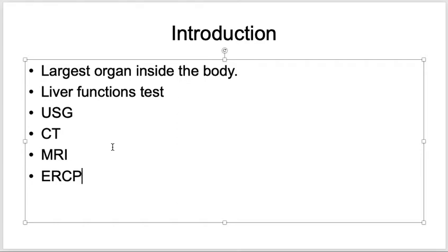And nowadays we can also go for percutaneous transhepatic cholangiography, PTC. This one is indicated when endoscopic cholangiography is not possible or it has failed. Then it can be done. And of course this PTC is done to remove the impacted stones or to insert any stent, right? And then there are a lot of other investigations.